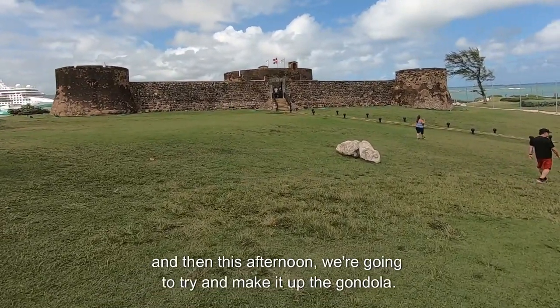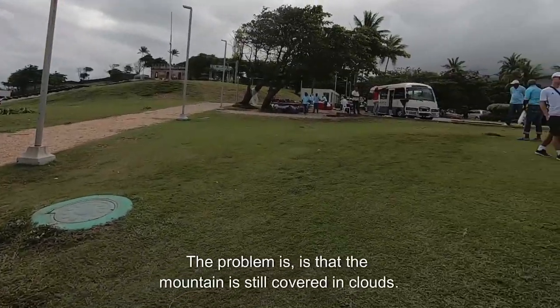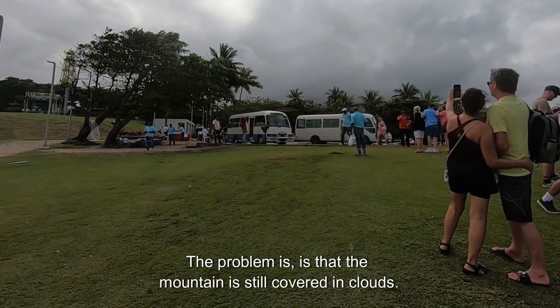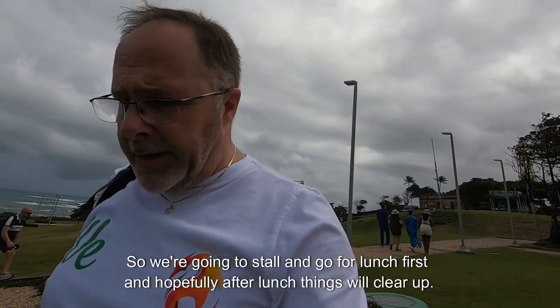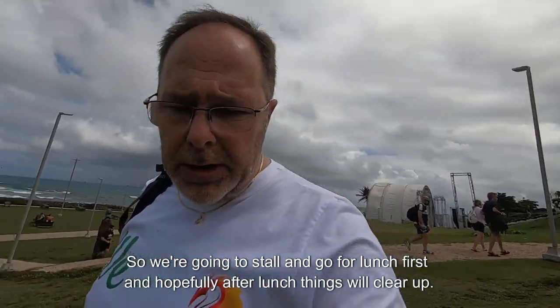And then this afternoon, we're going to try and make it up the gondola. The problem is that the mountain is still covered in clouds. So going up the gondola is going to be useless if we can't see anything. So we're going to stall and go for lunch first. And hopefully after lunch, things will clear up.